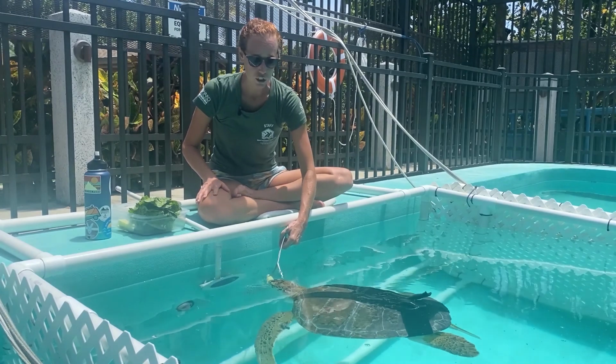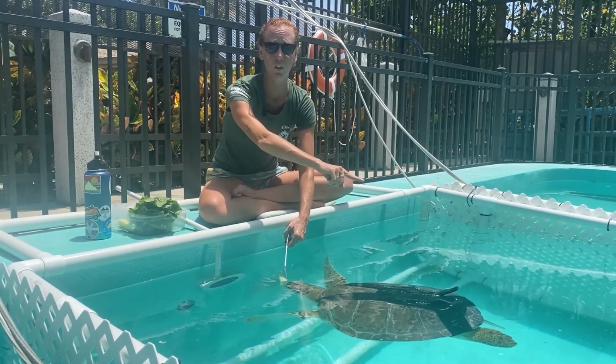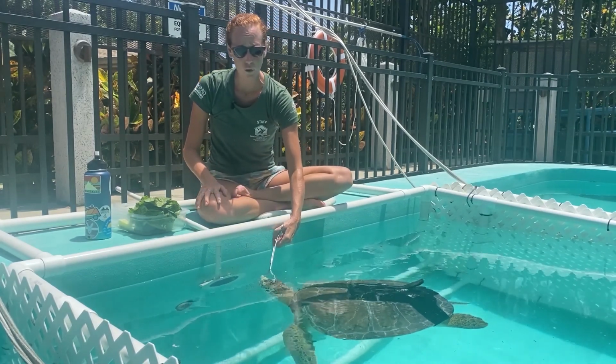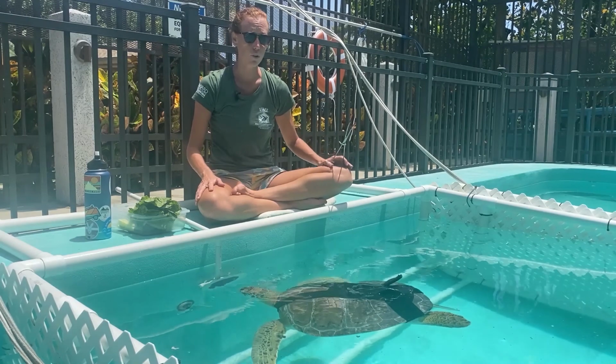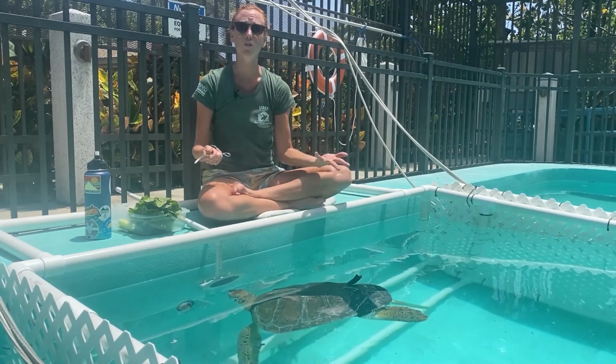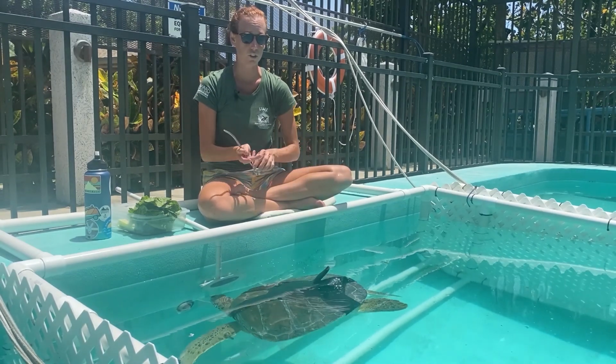So the major issue that Captain got from that boat strike was buoyancy issues. So you'll notice she has this black backpack on top of her. Like I said, she was hit in 2010 up near Jacksonville, so northern Florida. She was hit towards the end of her carapace right here. Now when boat strikes happen, air bubbles usually get into the back of the sea turtle shell.